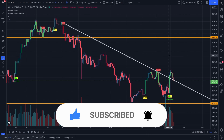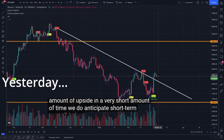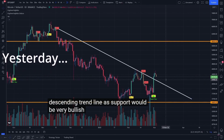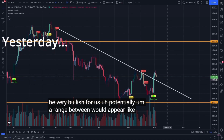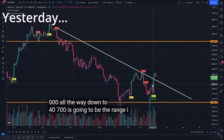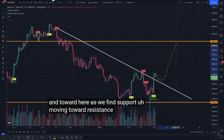Now we're looking at Bitcoin. So yesterday I said this about Bitcoin. Very short amount of time. We do anticipate short-term consolidation, which is occurring currently. An interaction with this descending trend line as support would be very bullish for us. Potentially a range between 42,000 all the way down to 40,700 is going to be the range I anticipate continued interaction with, as we find support moving toward resistance overhead.